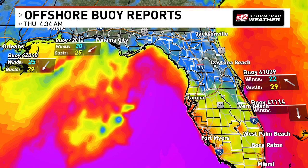So here's a look right now at our wind gusts. This is a look at some of our buoys that we have. Winds are already gusting 20 to 25 miles an hour. Over on our coast, we're seeing gusts up to 30 miles an hour. All of those gusts are coming from the north and east, and that is mostly as a result of where the system is positioned right now relative to the Panhandle of Florida. That north and east will be that north side of the storm.